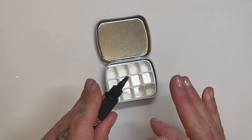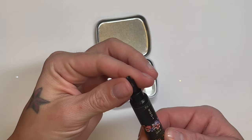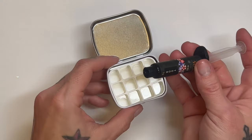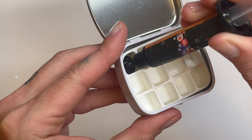So go watch my TikTok. It comes with this little thing. You put it in here. It's just like the big palettes, if any of you guys have had that one. Oh, this is the, okay, bright colors.